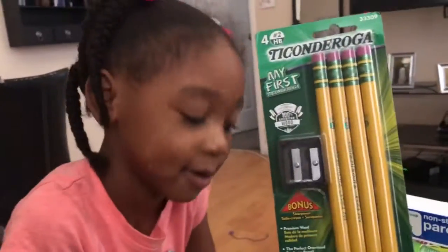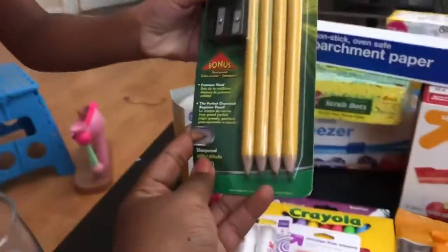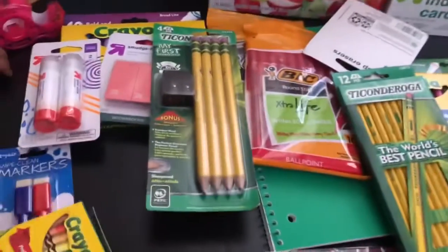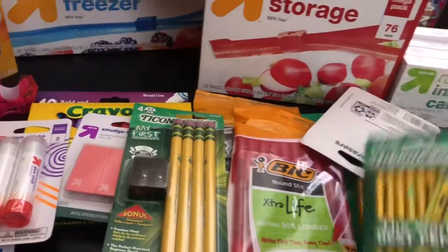Are you excited? Yeah. For these pencils? Do you see them? Do you like them? Yeah, they're for Drea's pencils. No, these ones here are Drea's pencils. Let me show you. You're going to knock my glass over. Okay. Wow. See? These ones.